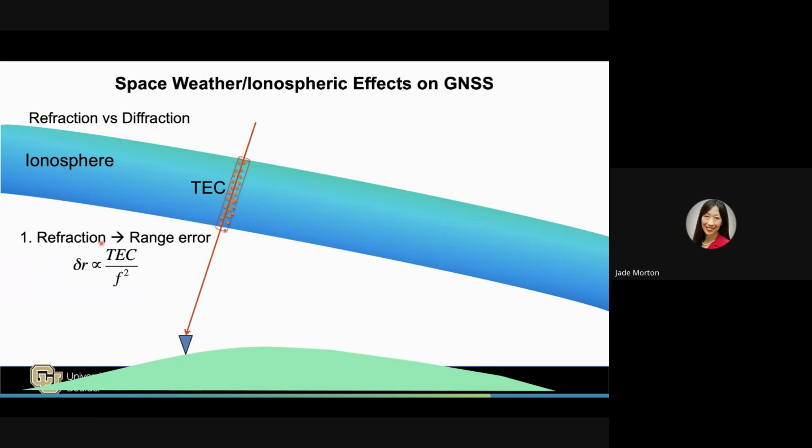So the refractive effect is really the signals got bumped into all these electrons. It becomes slowed down in its propagation speed. And because when we calculated the GPS signals range measurement, we assumed it was propagating with speed of light, we actually would treat the range as if it took shorter time. And as a result, there's a range error. That error is proportional to the total electron content. The more electrons there are, the bigger the error is going to be. And this error is inversely proportional to the square frequency.